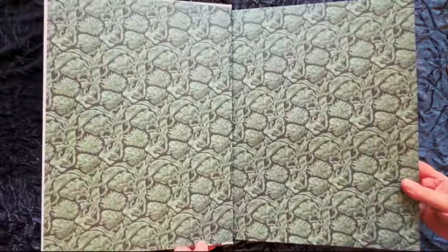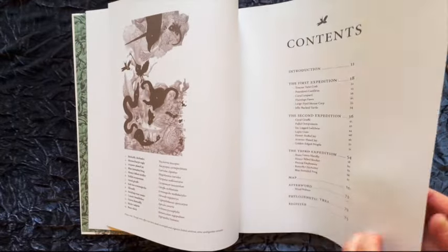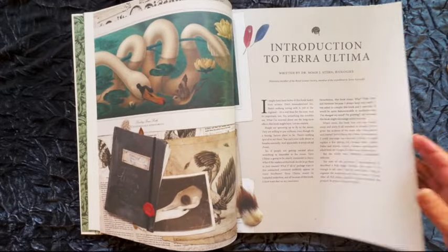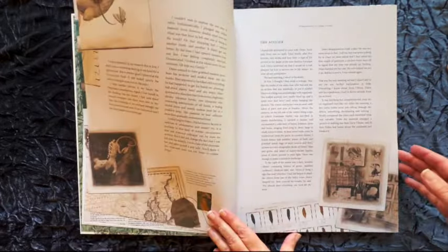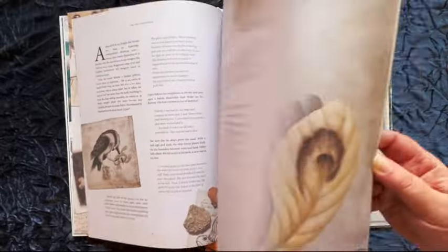This Oversized Beauty by Raul DeLeo is a delightful collection of natural history notes and illustrations to accompany the discovery of a fictional new continent, Terra Ultima. It's full of imaginative and beautiful creatures for fantasy and nature lovers to pore over.